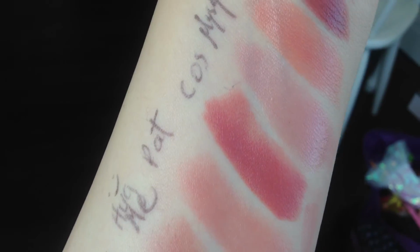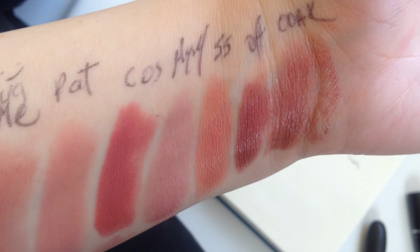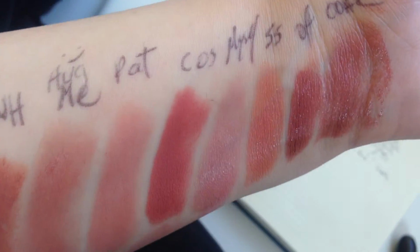Sorry, I'm just trying to get another angle on it. Oh my gosh, my hand's shaky. Okay, so, sorry, next in line after Cosmo, which is Amplified Finish. Sorry, please bear with me.